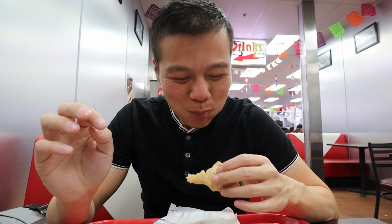Beef tongue taco is so good. It's gonna remain as one of my favorite Mexican tacos. We're gonna move on to Cabeza.